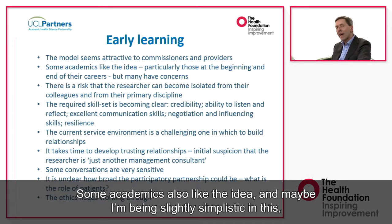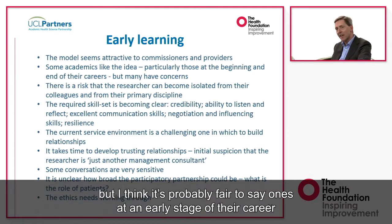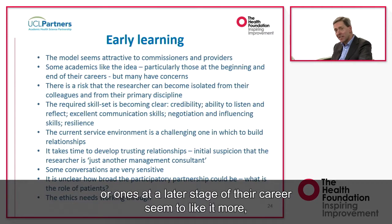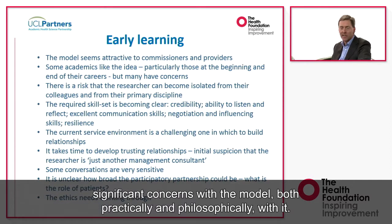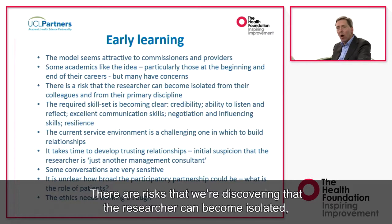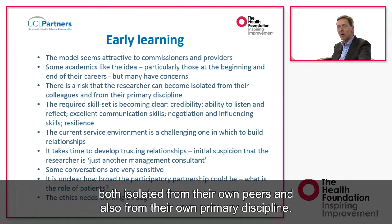Some academics also like the idea, and maybe I'm being slightly simplistic in this, but I think it's probably fair to say ones at an early stage of their career or ones at a later stage of their career seem to like it more. But I think it's also fair to say that some academics have some significant problems, significant concerns with the model, both practically and philosophically. There are risks that we're discovering that the researcher can become isolated, both isolated from their own peers and also from their own primary discipline.